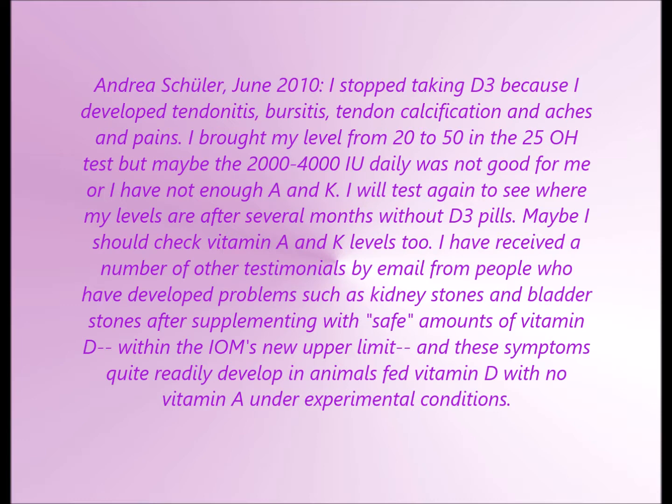Anyway, I brought my level from 20 to 50 in the OH test, meaning I guess 20 of this metabolite for vitamin D. Her levels were 20, she brought it to 50 in the 25 OH D3 test or whatever. But she says maybe 2,000 to 4,000 international units daily was not good for me, or maybe I didn't have enough A or K. Again, that's why I would take it all together and hopefully avoid any scenario like that, because you don't want to. Now, granted, I understand these are like the exceptions to the rule. They're not the rule, but it is worth mentioning.